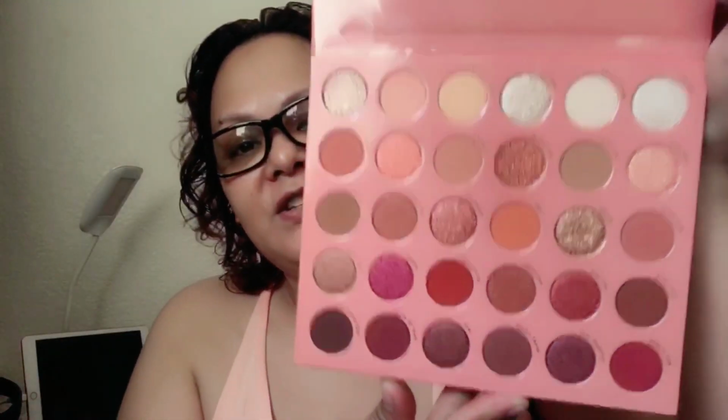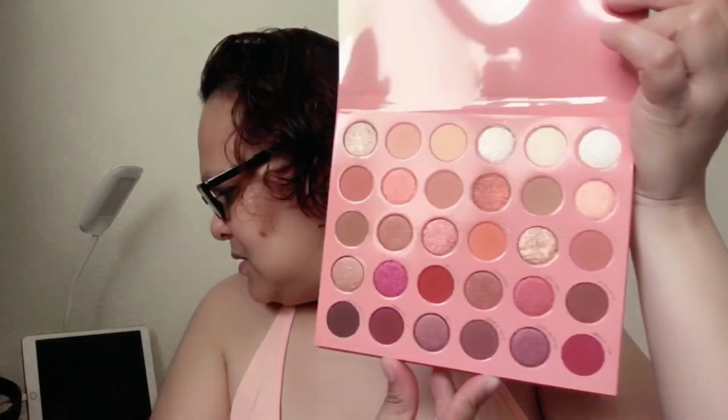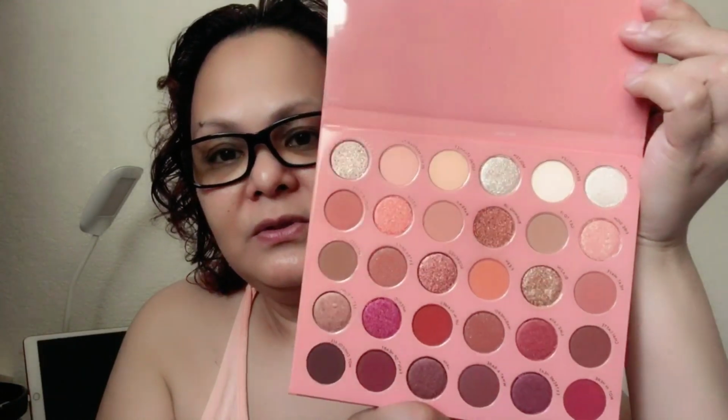So this is the most expensive one I got. I don't know if it's $35 or $39, the ColourPop Smoking Hot pressed powder palette. And I was so happy when I saw that nothing is broken. I just wish they have a mirror because, you know, it's $35. The one I got from Persuasion doesn't have a mirror, but at least they have a brush. This one doesn't have any. So I cannot wait to test this out.